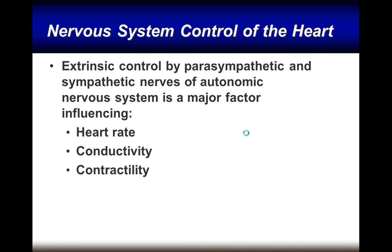Our nervous system does do some things. What are the two major hormones of the body for controlling things? The fight or flight hormone is adrenaline or epinephrine, and the rest and digest hormone... well, insulin's part of it, but your acetylcholine. Beer acts like acetylcholine to a point. I'll give you that. But acetylcholine is the rest and digest and all that stuff.